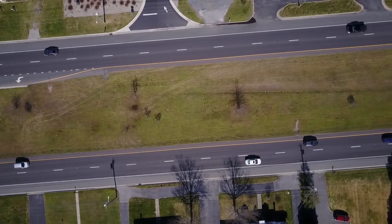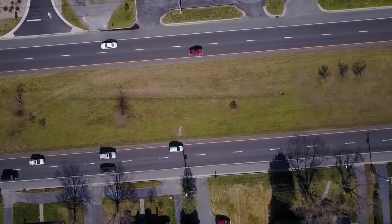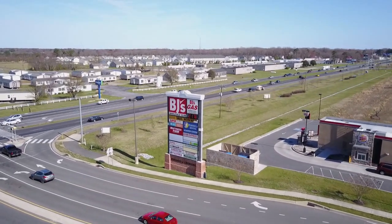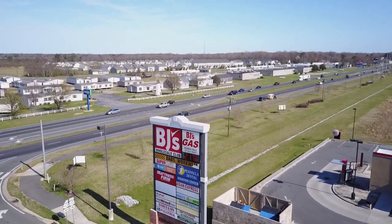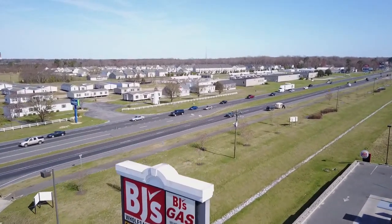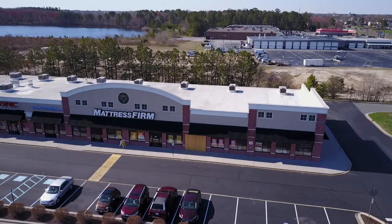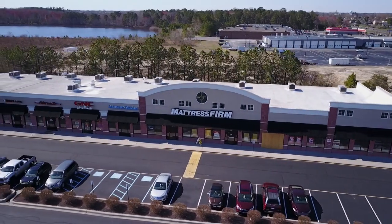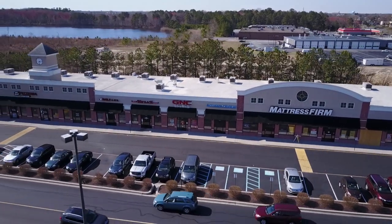Here we see the traffic building up on Route 113 as it heads towards the commercial area further south of town. Years ago, a large industrial park was built outside of town where there's a huge Lowe's store and a BJ's anchor store. Several other stores and doctor's offices are also found in this complex.